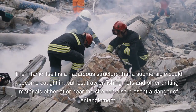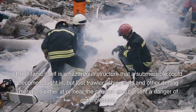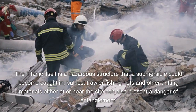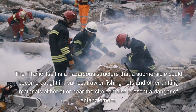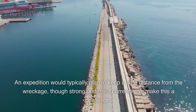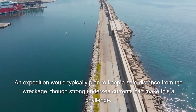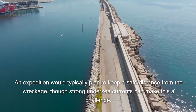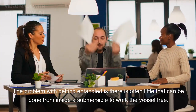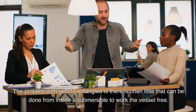The Titanic itself is a hazardous structure that a submersible could become caught in, but lost trawler fishing nets and other drifting materials either at or near the site can also present a danger of entanglement. An expedition would typically plan to keep a safe distance from the wreckage, though strong undersea currents can make this a challenge. The problem with getting entangled is there is often little that can be done from inside a submersible to work the vessel free.